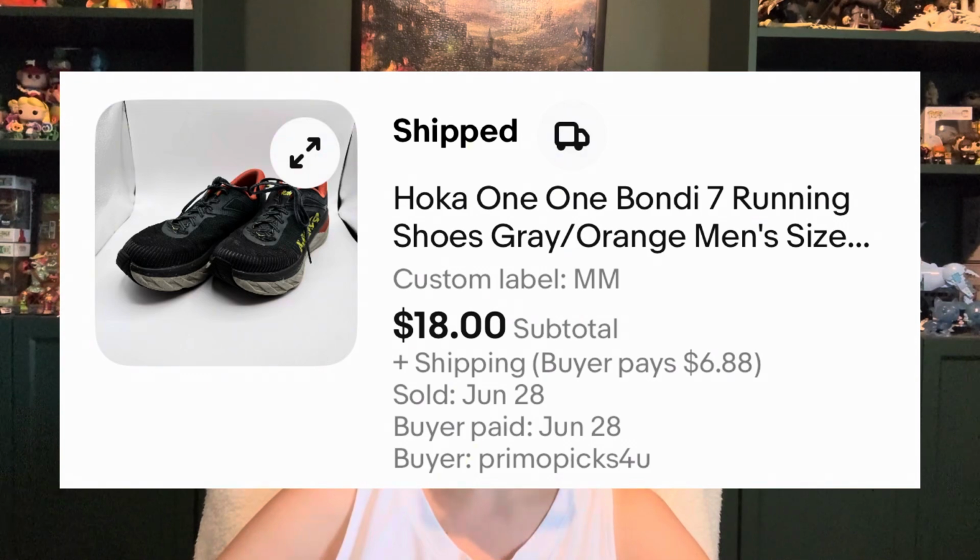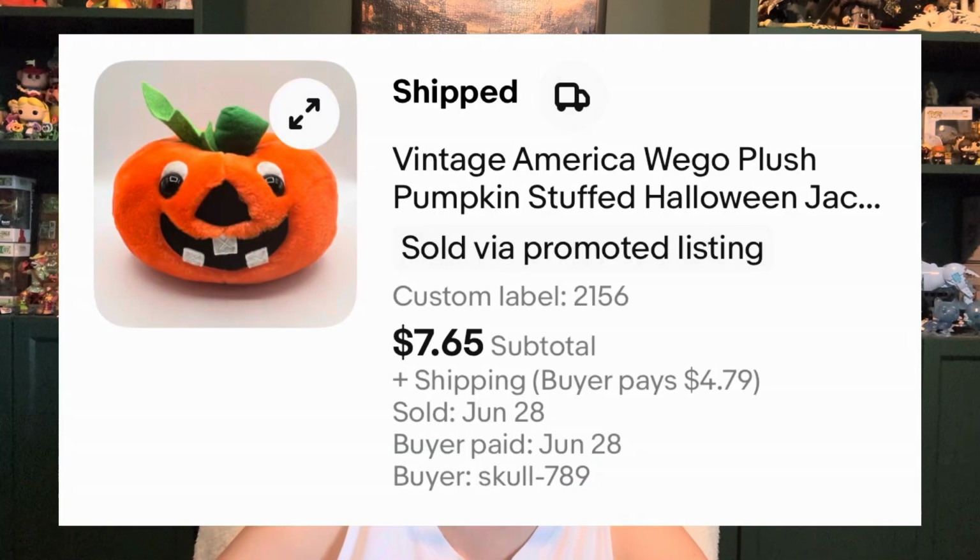Next is a vintage American Wego plush pumpkin that I bought at the Goodwill bins for $1.06. It sold for $7.65, and so I made $3.71 after 22 days. It was an easy lister, easy seller, easy shipper, but I don't think I'd pick that up again. I mean, I don't want to value my time so low, if that makes sense. So if I have anything in here that's showing up for less than like 10 bucks, just know my intent is that I have learned my lesson and I will probably not be picking that up again. So yeah, there you go.